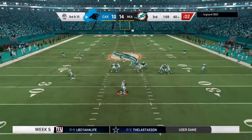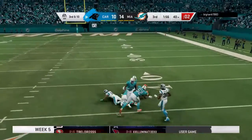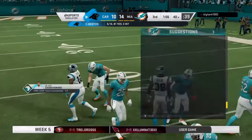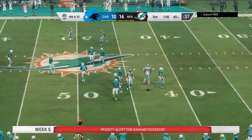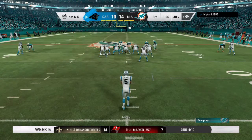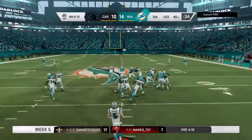From the gun, here's Newton. And that is incomplete. We're into the second half now. This is an offense that continues to struggle to sustain a drive. Looks like they're just totally out of sync, whether they're running the ball, passing the ball like we saw there. I don't know. The rhythm seems off.